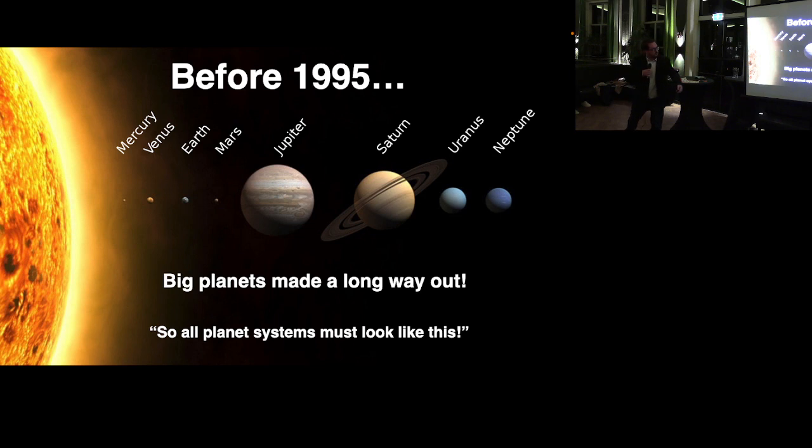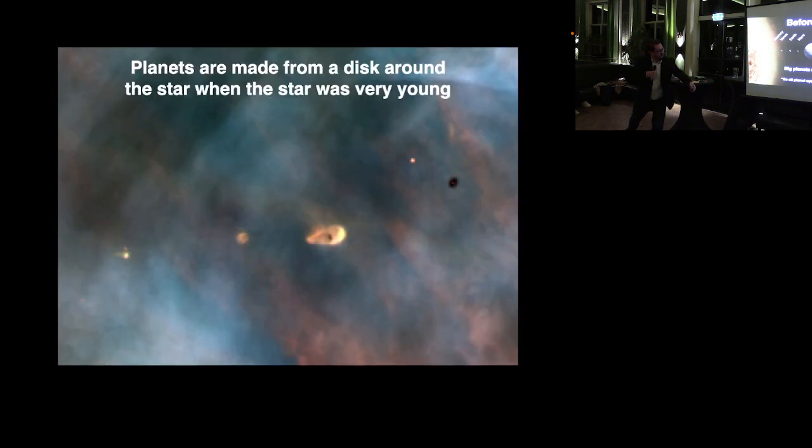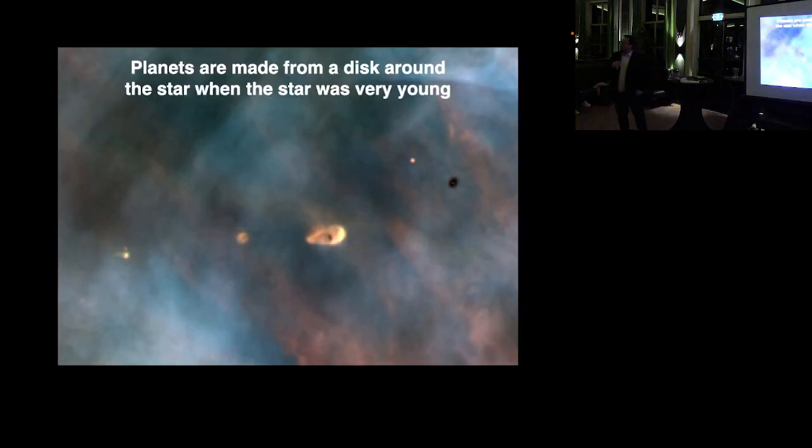So, the way we think planets in our solar system and around other stars are made: the initial cloud of gas and dust coalesces from a large cold cloud, you switch on the star in the middle, and then the remaining gas and dust forms a disk which spins around the star. And you can see some proto-stars with their proto-disks.